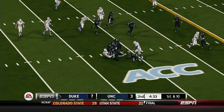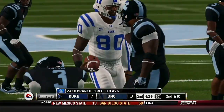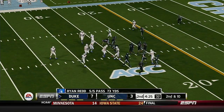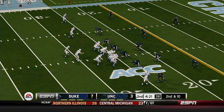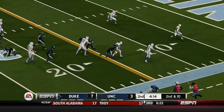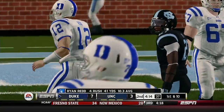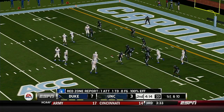Fires quickly to the tight end. That's a great tackle at the 25-yard line. That's good for a gain of 1 yard. That makes it 2nd and 10. Look at the power. He makes his way out to about the 12. First down. Man left, man left.